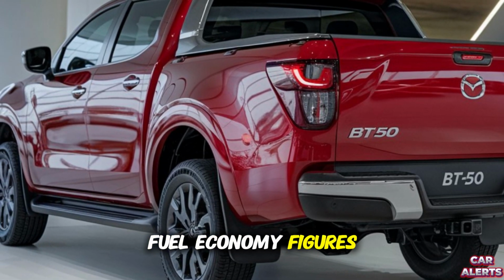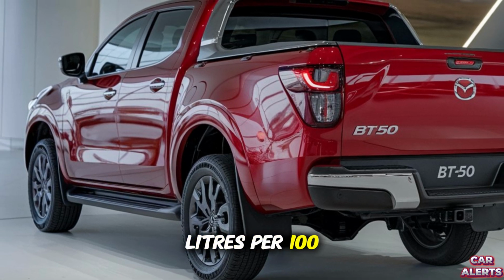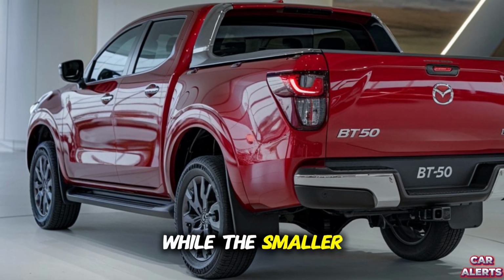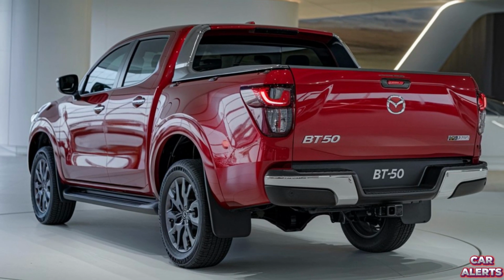Fuel economy figures remain competitive, with the larger diesel averaging around 8 liters per 100 kilometers in mixed use, while the smaller unit dips closer to 6.7 liters depending on load and terrain.